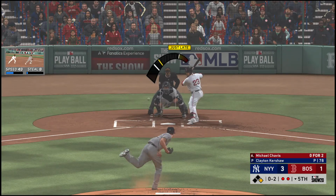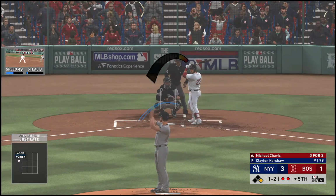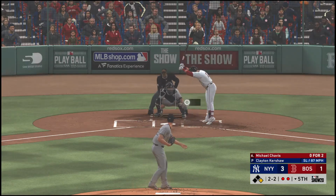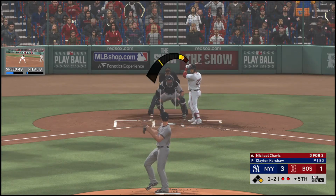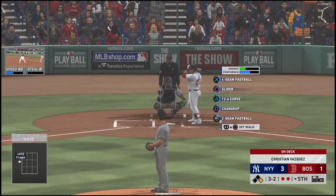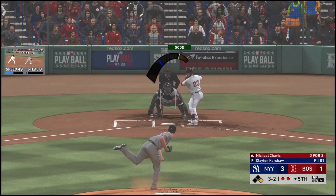Kershaw comes set. Here's the pitch. Fastball just misses. That's ball one. Look out. That one almost got away from him. 2-2 now. And Kershaw can't find the target there as he's run it as far as it can go now. It's 3-2. Good running count right here.